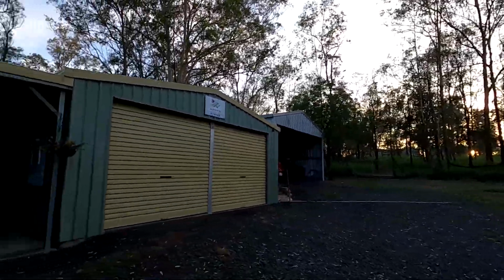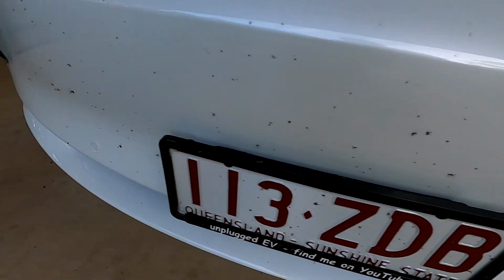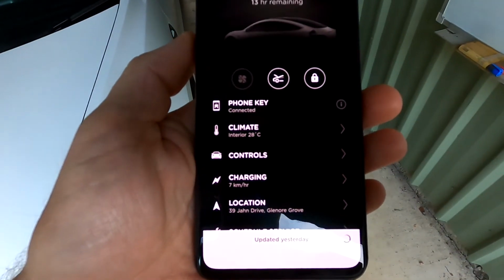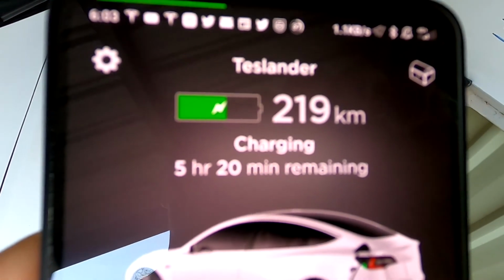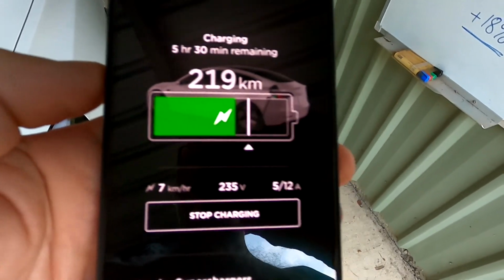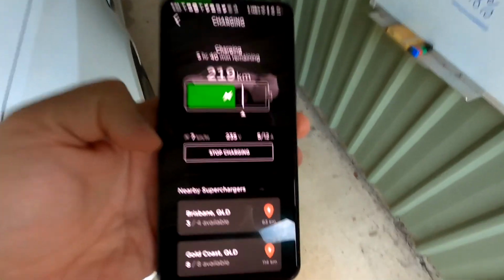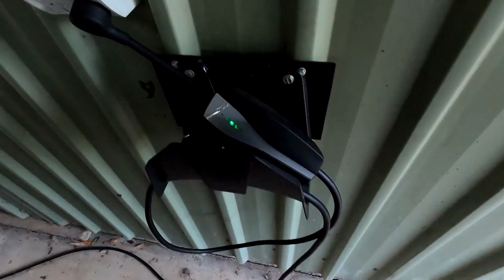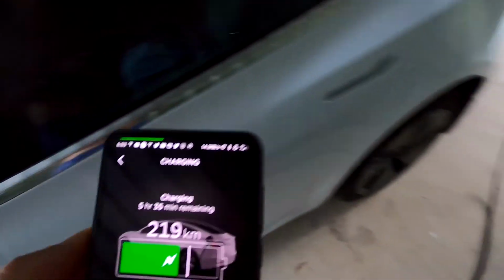Sun is not even up. Look at this. Alright, it is 6 o'clock in the morning, and the car still needs 5 hours and 20 to charge. 5 amp is a pain in the ass. 7 kilometers an hour. But hey, that's the challenge of this week, right? So I let it charge until I go to work. What will happen? I'll tell you in a minute.